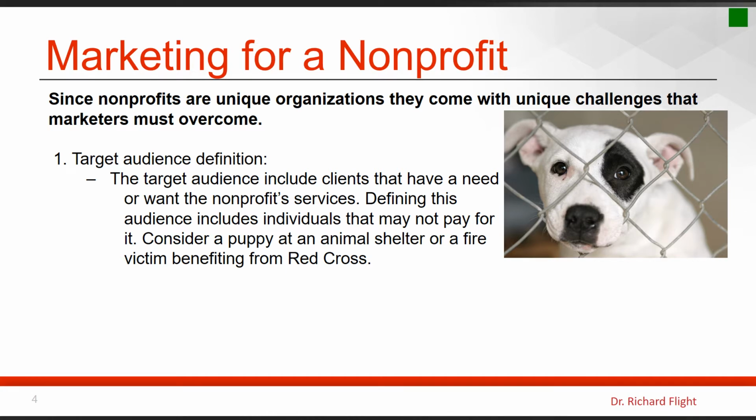We want to think about who is being served and how their needs are being served. A person might be the actual client who's receiving the services of the nonprofit, or in this case, you see a cute little puppy. The puppy may be a client, and we're serving the puppy's needs, and that would be the target audience, interestingly enough, in terms of how we're serving the actual recipient of our goods. The Red Cross, however, may be serving individuals who are part of a hurricane or a flood or a fire or something along those lines. So target audience definition is difficult.